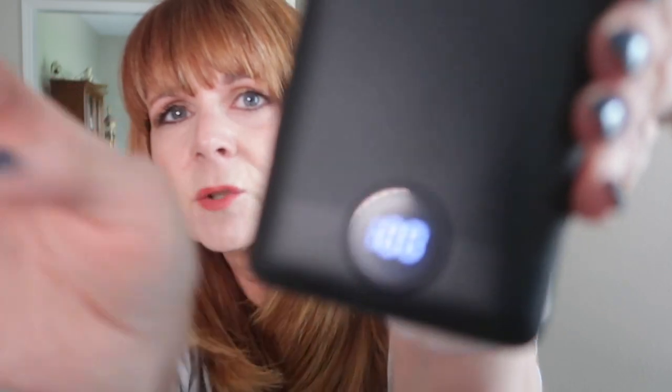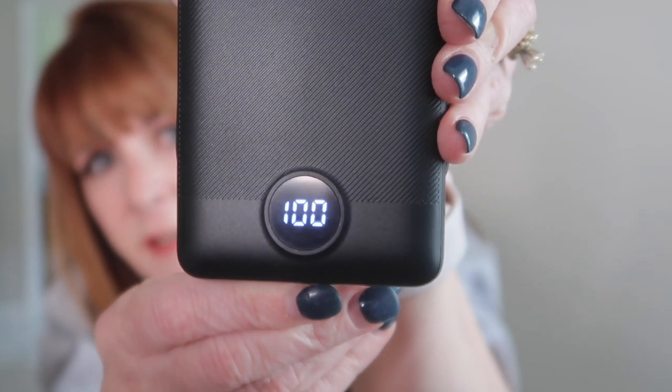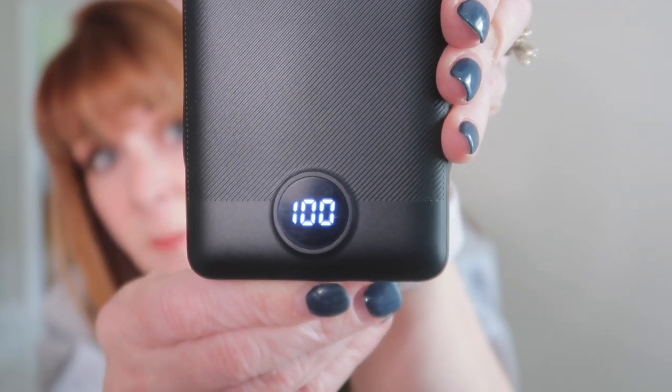It's great. It has a power button at the bottom, and you can see the digital display. This tells you how much battery power you have left, and it'll count down 99, 98, 97, 96, so you know how much juice you have left. I love that touch. And let's talk about price, because this is another one that's on sale with a coupon today. It's regularly $36.99, which is still super affordable for having all the pieces compared to the other ones that I have purchased.